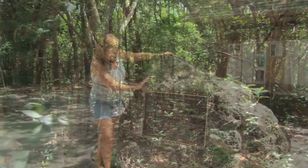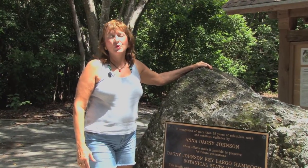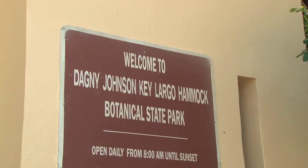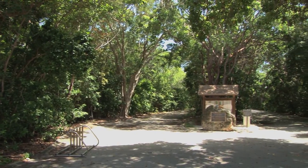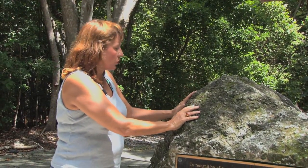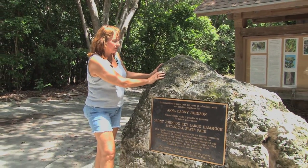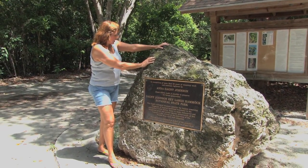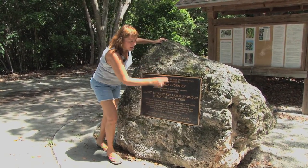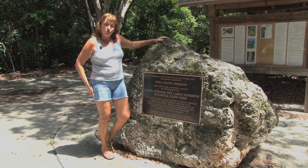We are here at Dagny Johnson Key Largo Hammock Botanical State Park. I'm standing in front of the entranceway that would have been a subdivision had it been allowed to finish in the 1980s. At the entranceway, you would have your traffic entering and when they leave, coming on this side. I'm standing in front of a huge piece of coral rock, and it was put here because this is what the Florida Keys is made of, ancient coral rock. And if you're going to plant a tree, you got to hammer into this. This has got all of the micro plants and shells from the past, and we're going to see a little more of this as we go down. But I think it's really nice that you get to see a big, huge natural piece of coral rock.